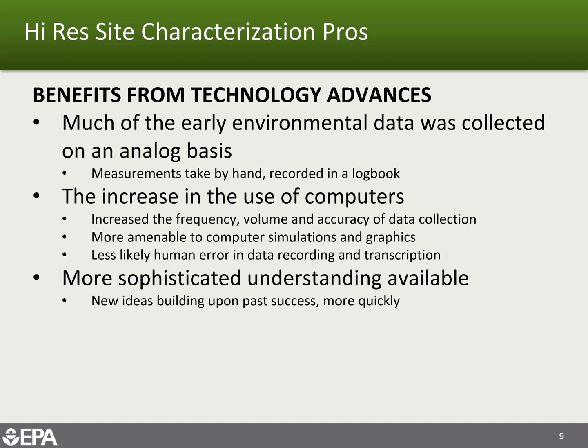And as the years have progressed, the technology has advanced. It's come a long way from collecting data by hand. Now it's all done with computers, and you have much greater data density. It's much better to transmit into computer simulations and graphics. You avoid errors in data recording and transcription. And as new information is available, new technologies, better understanding of a particular site process, then the ideas can be upgraded.